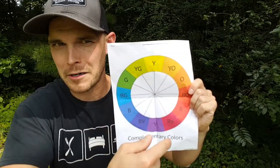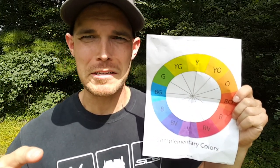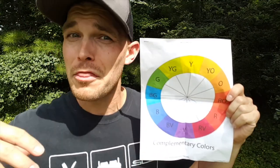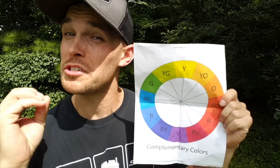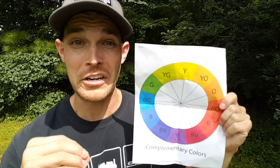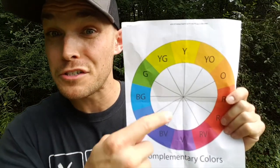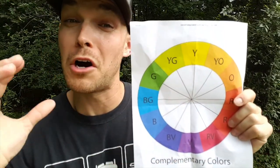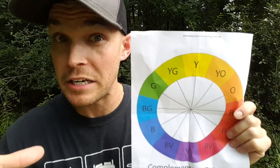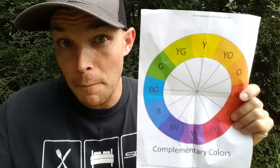Basically, all you need to know is that the closer colors are to one another on the color wheel, the more analogous. Actually, that's not right. It's analogous. See? Analogous. The more similar they are, the less pleasing to the eye when they're paired together. Conversely, colors that are opposite one another on the color wheel are said to be the most pleasing to the eye when paired together, or complementary colors.